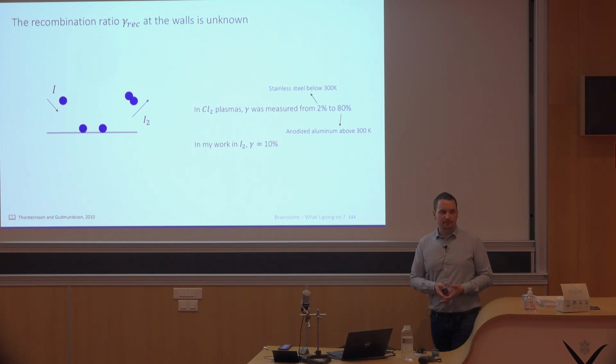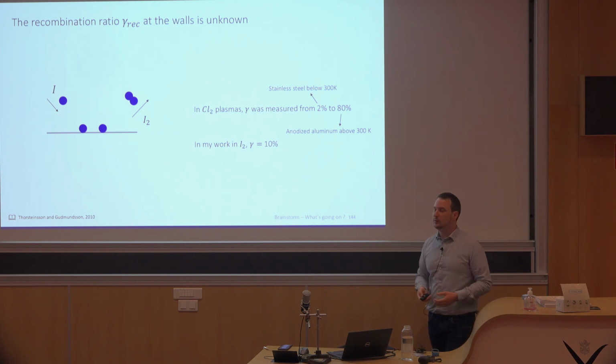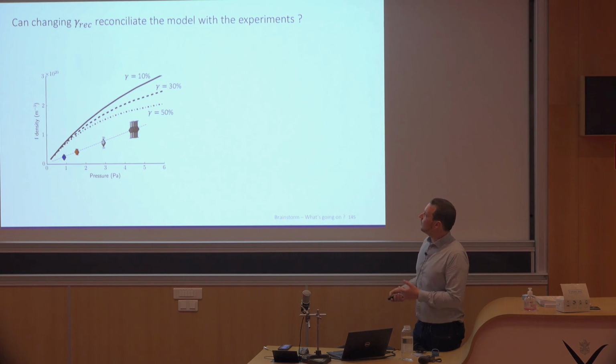In my model, I took 10. And I see that I don't have enough recombination. So it could be an easy thought to say, okay, if I increase gamma, it doesn't seem too bad, and then it would improve my measurements. Actually, it somehow does. We see that if we increase gamma, we are lowering this curve and it's getting closer to my actual data.